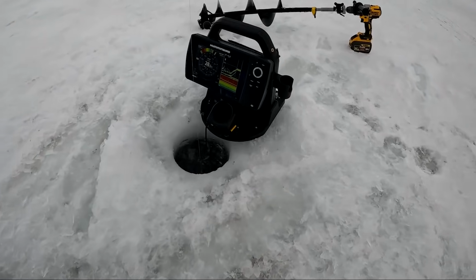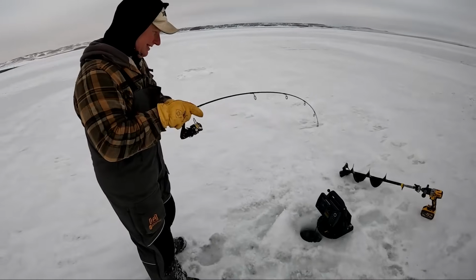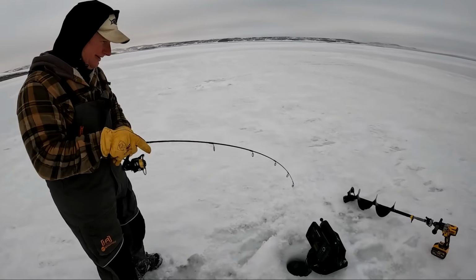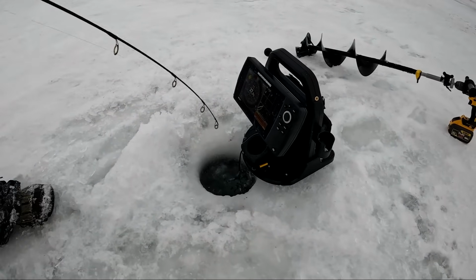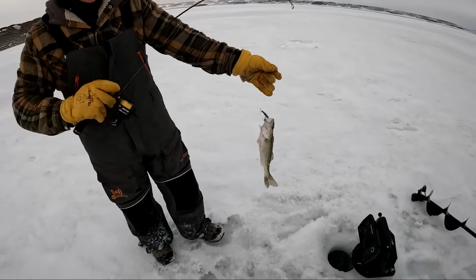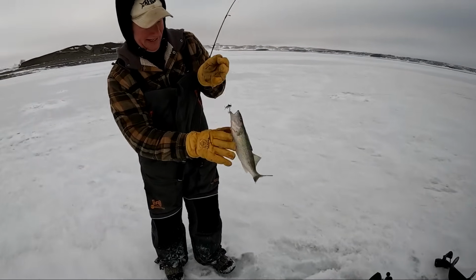Yeah, there we go. Not a giant, but it's a start. Gonna be a little walleye, I believe. Oh, did I stick him on the ice? There we go. Oh, what the heck? Ooh, he's the kind I eat.